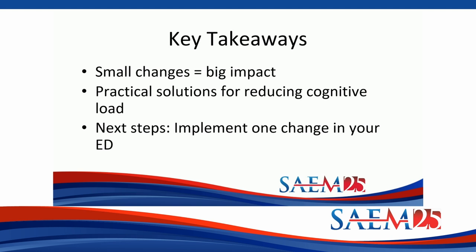So we urge you now, as next steps, to implement one change in your emergency department. And if you'd like to tell us how it goes, we'd love that too.